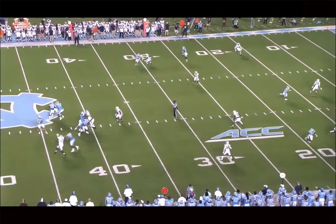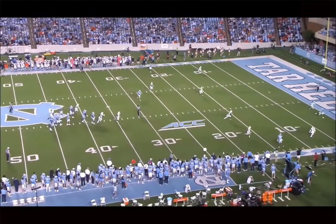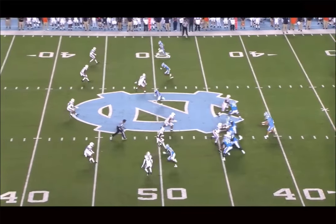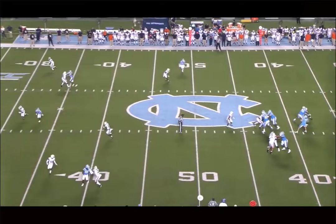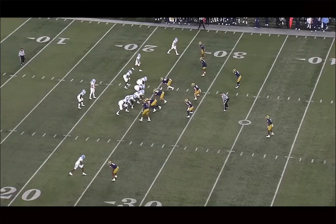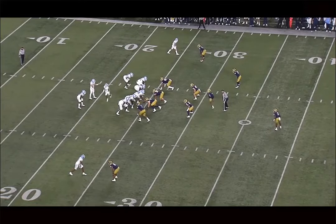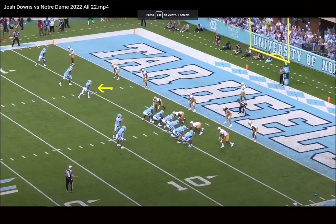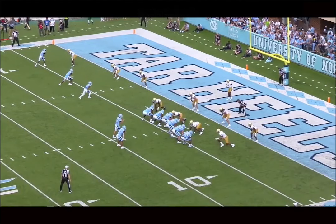He's a good route runner. Good anticipation after the catch as well. And usually when it comes to smaller guys, your biggest issue is how are they at the catch point? But that's actually one of Downs' biggest strengths. He's got great ball skills. His tracking ability is top notch, and he has really good ability to adjust, make contested catches. Not something that you see from a lot of smaller guys. That's why I have a lot of faith in him to succeed at the next level.